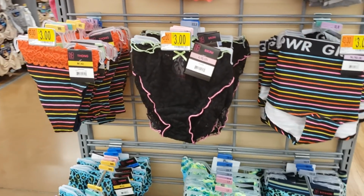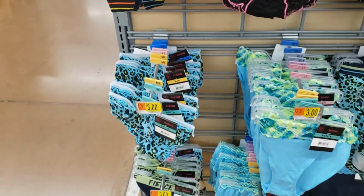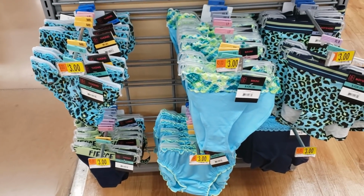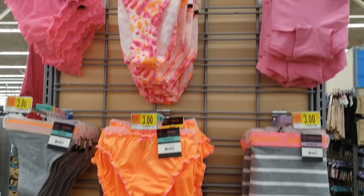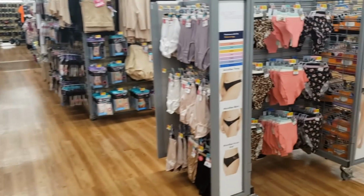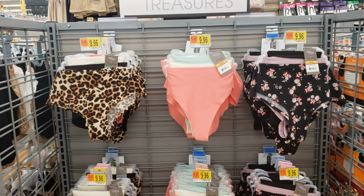These are gonna be $3. You got the bikini lacy, you got the colorful thong, you got your cheetah print. Look at this one down here. $10 by Secret Treasure.